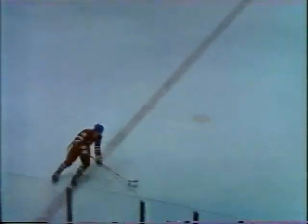Bubla, number 19, behind his own goal for Czechoslovakia, to Marian Stachny. Here's Marian over to Peter Stachny on the right side. Peter Stachny takes it into the corner, bumped by Ramsey, and then got the puck over to Ken Morrow. Morrow flaps it off the boards and down the ice. And this is Jurish, number 4, back for Czechoslovakia, and the penalty has expired, and the U.S. has successfully killed off the penalty.